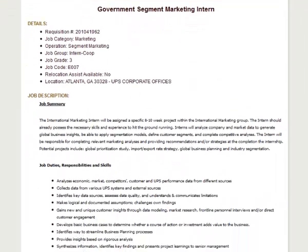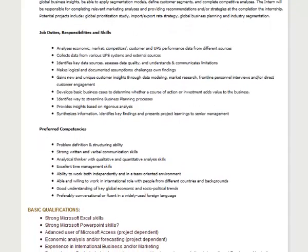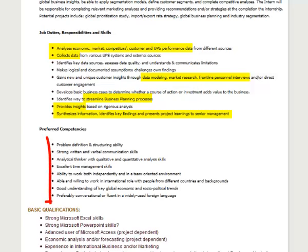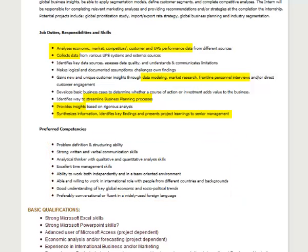Now, read the job description to get a better sense of what the company is looking for in terms of key competencies for this position. Under Job Duties, Responsibilities, and Skills, you can find a wealth of information about what the job entails. You can also see the preferred competencies that this employer is looking for in strong candidates for the position.